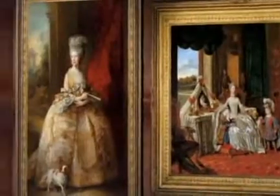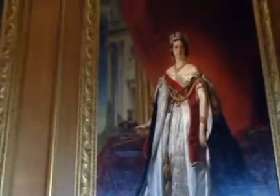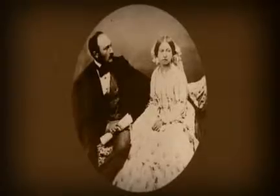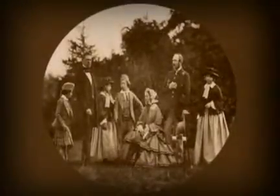This informal approach really took off in Queen Victoria's reign. We still saw traditional state portraits, but thanks to Prince Albert's passion for photography, we also saw the royal family looking more natural than ever before. Photography really has shaped the whole way that the public see the monarch today.